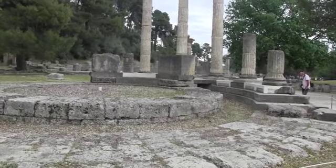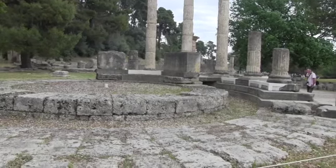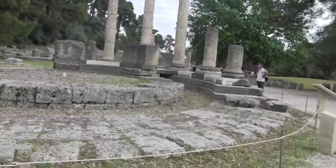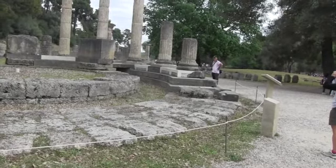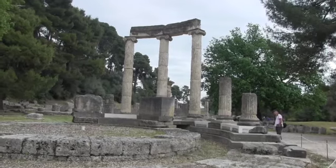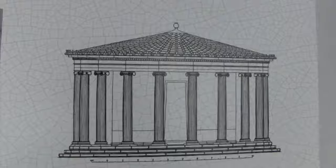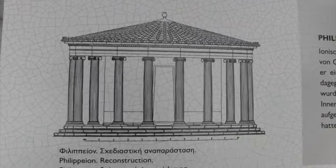Notice those massive blocks there that probably held those statues. So this was probably a very dramatic building. Circular with columns all the way around. It may have even had that curious beehive dome on it, or just had a regular kind of roof on it. Beautiful.